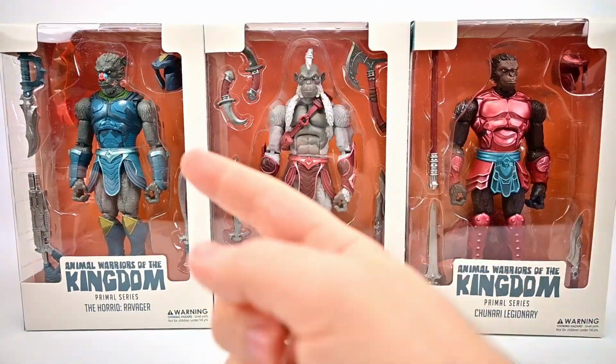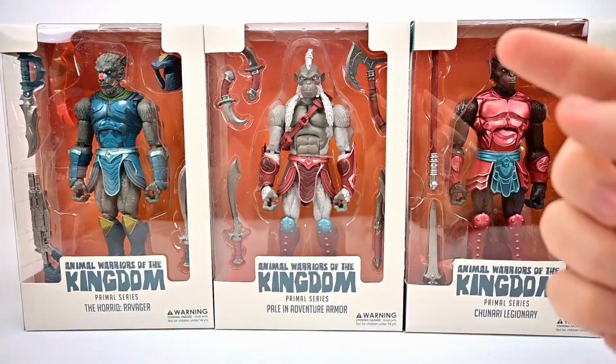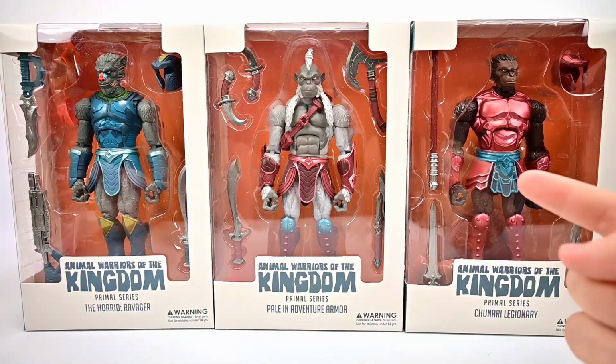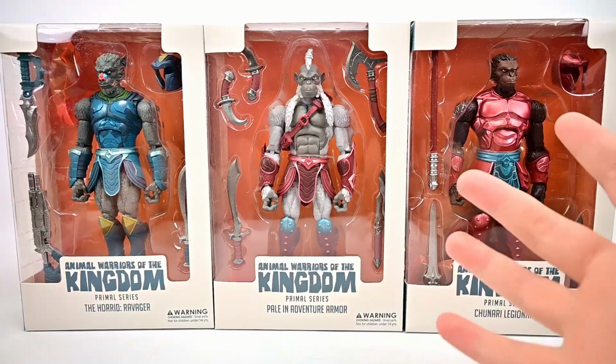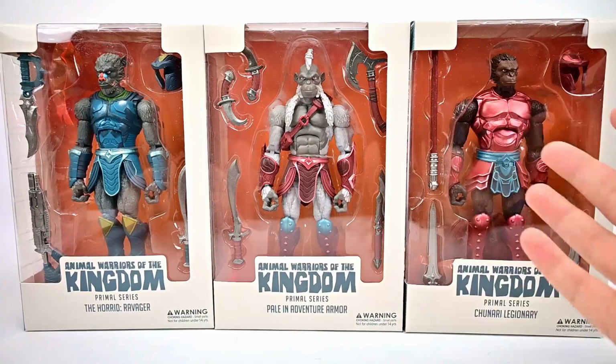First we have our Horrid Ravagers, which serve under Kali, so it's like a baboon or a mandrill or whatever. It looks awesome there. Then we get our Chunari of Pale and a Chunari Legionary, so those look cool as well. Again, more ape-like creatures. As I mentioned, we'll go into more of the backstory as we open these figures, but all of them look pretty cool.